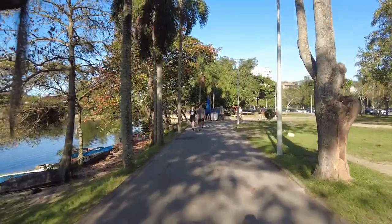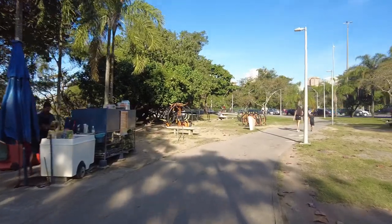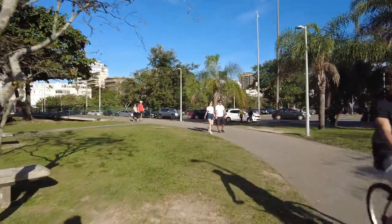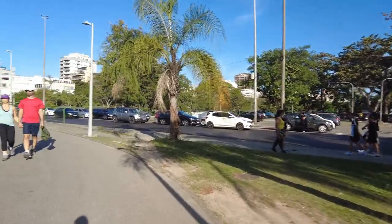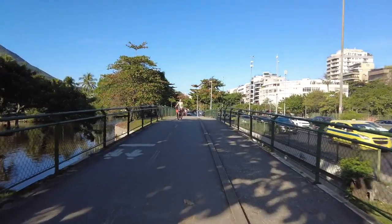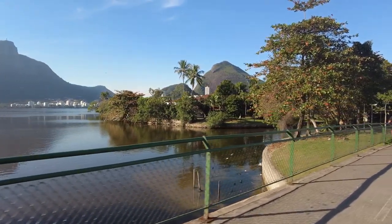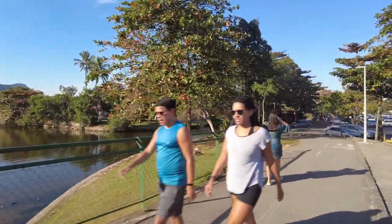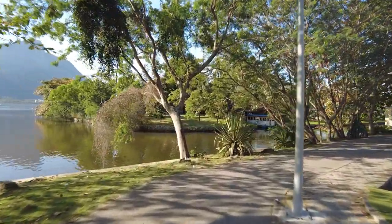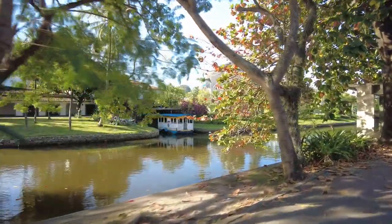Nearly at the location where I want to leave the bike. Cross this bridge over here. She looks happy. Another property. I don't remember what it is. Hurt my foot bad too, by the way. A little cut. This place is good looking. Beautiful.